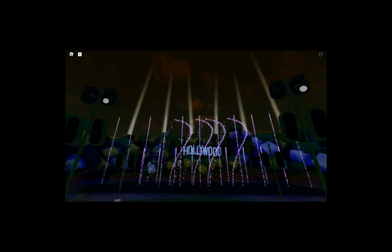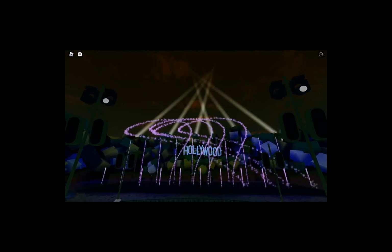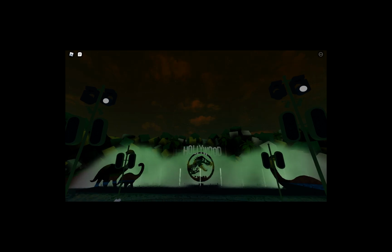Right now it's just a fountain show like World of Color would be. No projections or nothing. It looks pretty. I will say the cool thing about this is that we have a situation where the water fountain, like the fountains that he shot. Oh, there's some fireworks. Oh, now there's some projections of dinos. I don't know how they're doing it, but the water looks like real water, which is kind of rad.